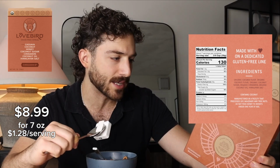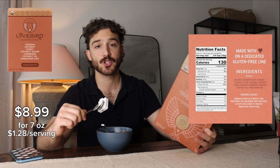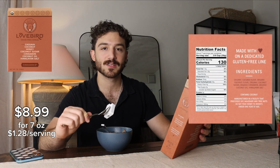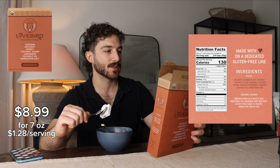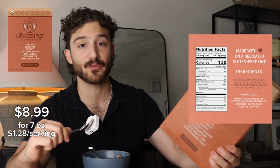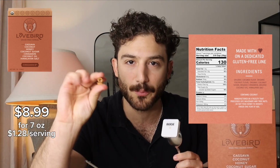All right, Lovebird is definitely going for the healthy branding. I think everything's organic. It's made with cassava flour as well, coconut flour, and sweetened with coconut sugar. 4 grams of added sugars, 6 grams of total sugar, 24 carbs, and only like 7 ingredients. I feel like all of these cereals have a really cool mission. I definitely love to see that. This falls under a lot of different diets: grain-free, no refined sugars, paleo, AIP, glyphosate-free. They give 20% of their profit to fighting childhood cancer. Super cool.